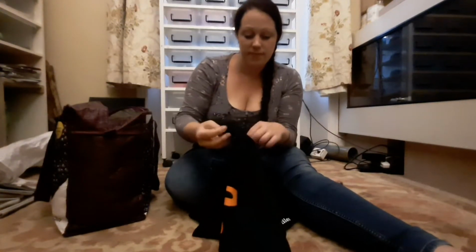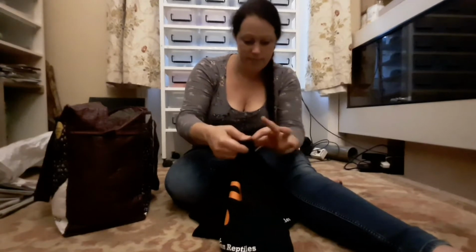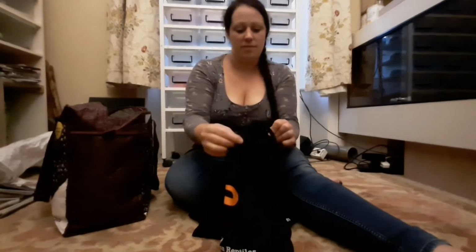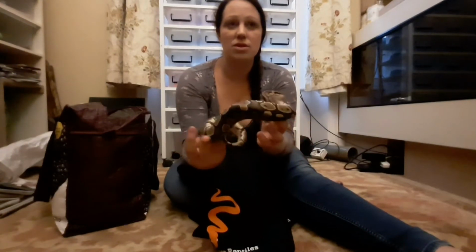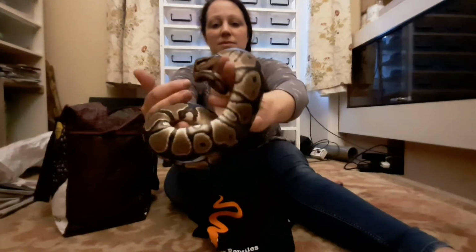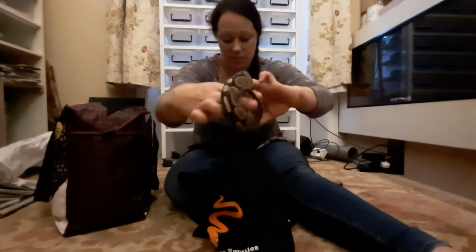There's two in this one. Again, should have loosened it off before the video. Right, I've got double trouble in here. So this is a normal female, double head ghost stripe. So that is her, little shy girl. So again, she is double head ghost and stripe. Treasure.